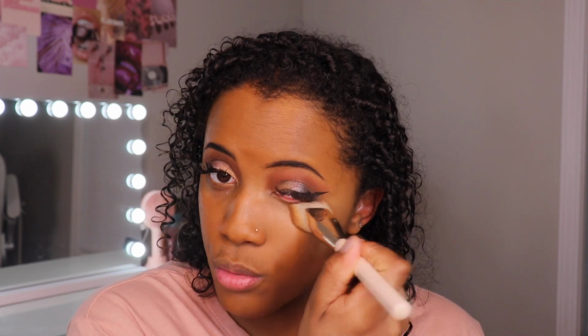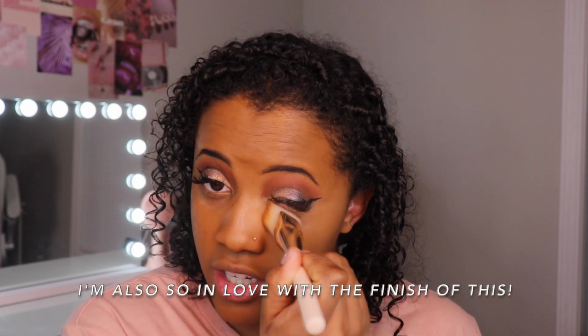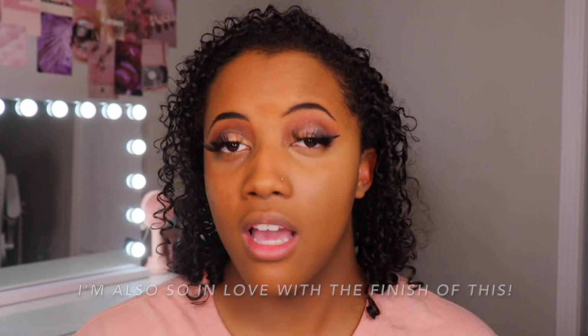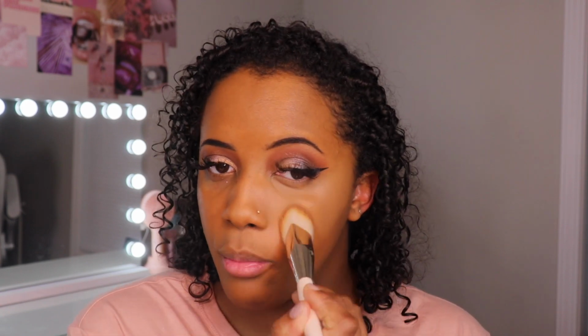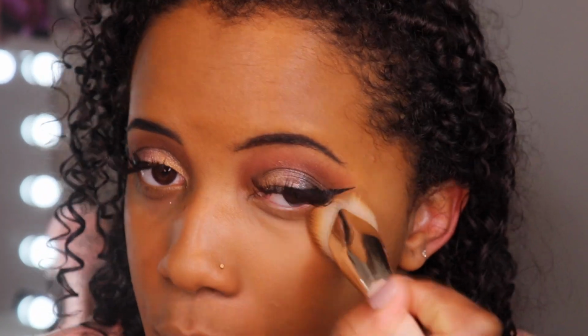It's blending out super, super easily. And you know what I love about this is that it is super lightweight. With the Good Apple foundation, if you guys have ever tried it, it can definitely very easily become cakey if you use too much. But I feel like I used a good amount of that concealer. That is beautiful. Look at how that looks underneath the eye. It doesn't look super cakey, but it got rid of all of my under eye baggage.